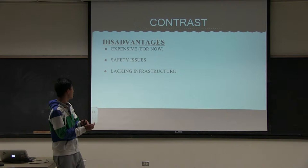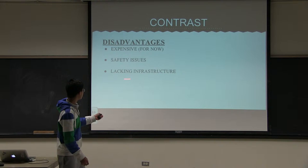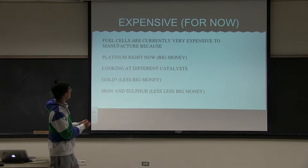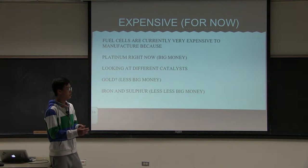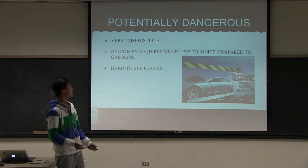Some disadvantages are they are expensive for now. They have potential safety issues, and most importantly they're lacking infrastructure. They're expensive for now because the platinum within the fuel cells is an expensive material, and it's big money. We're looking at different catalysts that could do the same job at a cheaper price. People are still researching that. We're looking at gold, we're looking at iron and sulfur, which might be a lot cheaper.